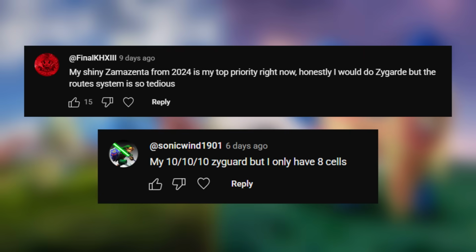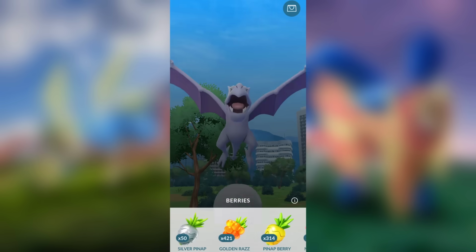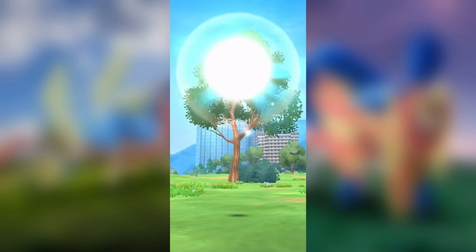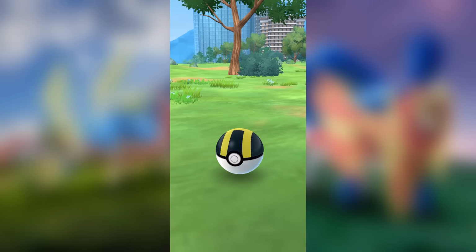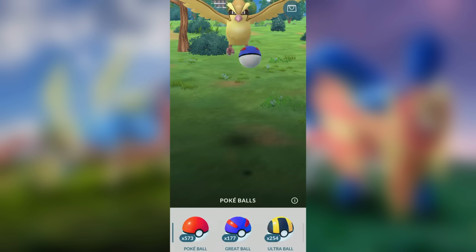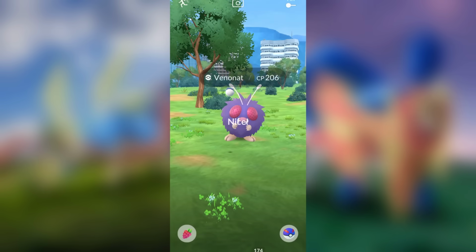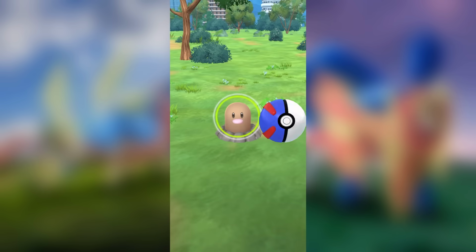Now finally, the last point is because the route system is very tedious. For those of you unaware, Zygarde requires 250 cells to fully evolve it all the way up into its 100% form. That takes forever. On a good day, you could probably get like 2 to 3 Zygarde cells doing routes. I personally go out for walks every now and then, and I do happen to pick up at least 1 to 2 cells when I'm doing my routes.